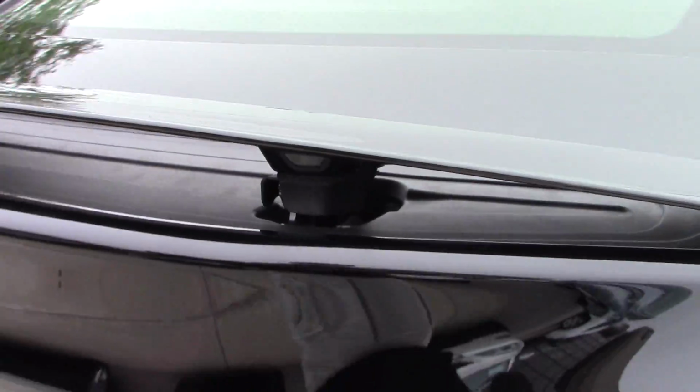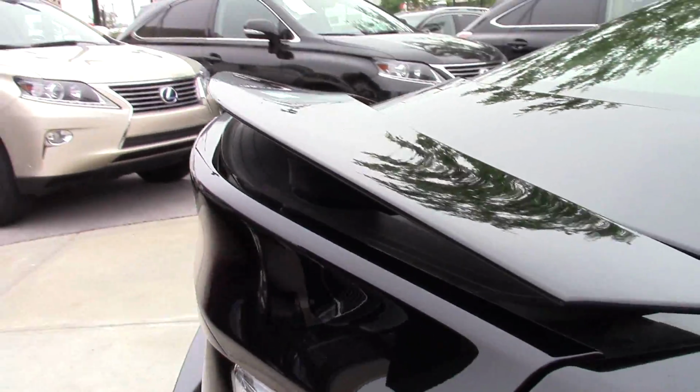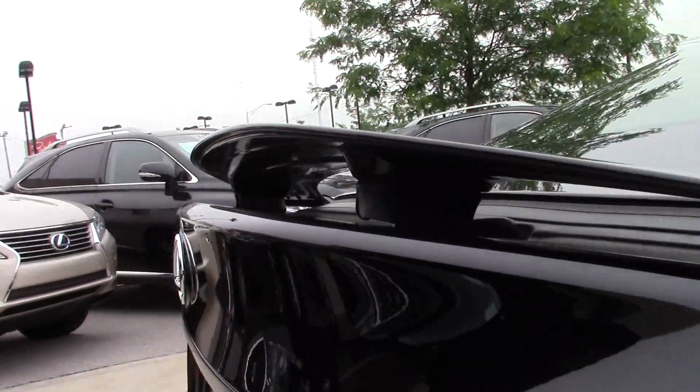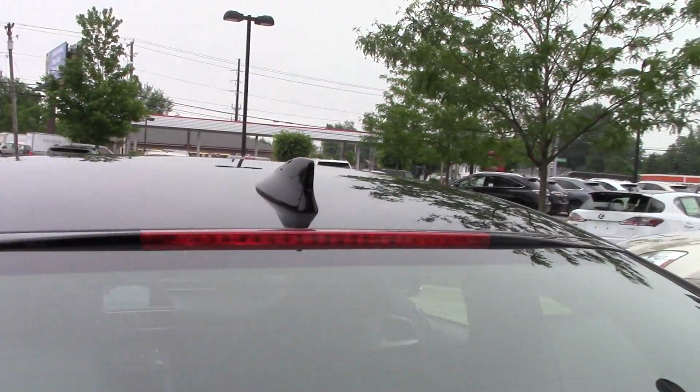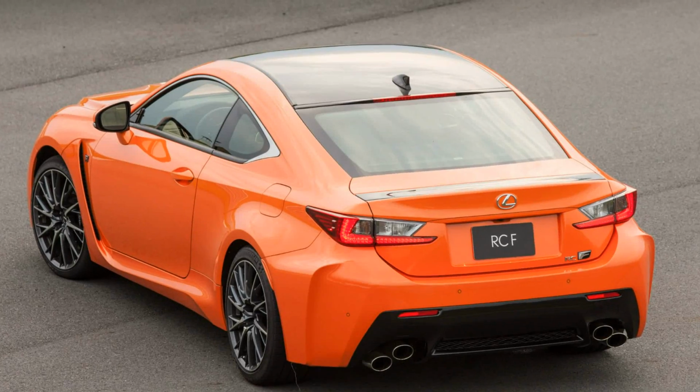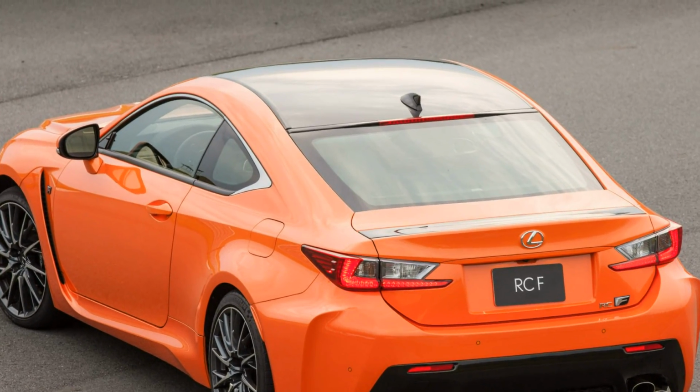Another unique aspect is the speed sensing power rear spoiler. It automatically deploys at 50 miles per hour and can be had with either the premium or performance package. The spoiler can also be had in carbon fiber, along with a carbon fiber roof, which saves 15 pounds.